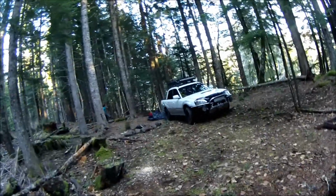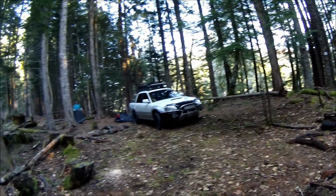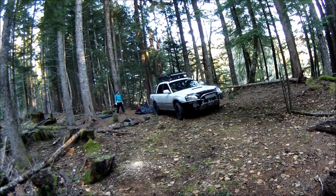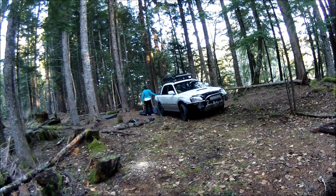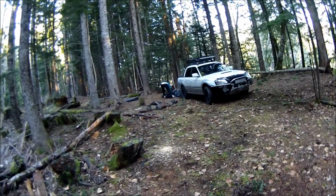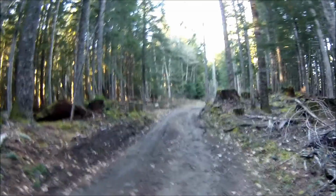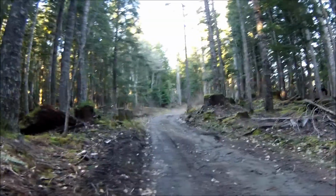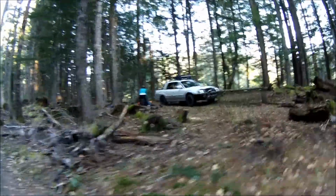Well, we made it up here to, I don't know where we're at. Mount St. Helens somewhere. Off of the 503 spur, I think is what it was, for Mount St. Helens. We drove up towards Lava Canyon. We're about 2 miles away from the Marble Mountain parking lot, down some road. I don't think it's even marked. It looks like an old logging road. And we probably drove 2 miles down it and had to clear some brush out of the way and found this little camping spot right here.